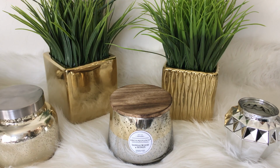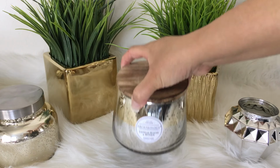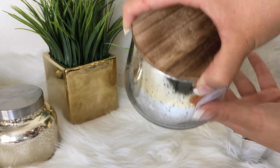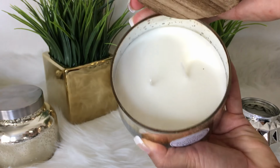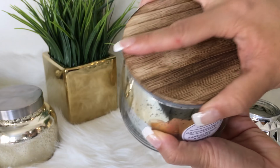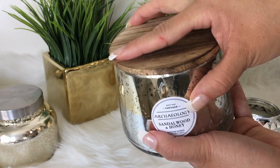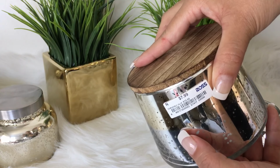I'm going to start with the item front and center, and that is the Archaeology candle that I picked up from Ross. It is a mercury glass candle, and it is actually the top half. The top half is gold, and the bottom is silver. But what caught my attention, obviously, was the beautiful wood rustic lid. This candle is white, and it is a 2-wick. So this is sandalwood and honey, and it's definitely a strong honey, so it is a very sweet scent. But I did pick that up at Ross for $7.99.